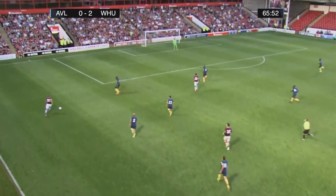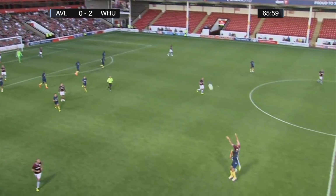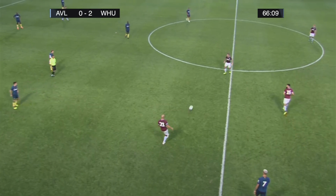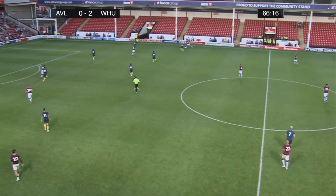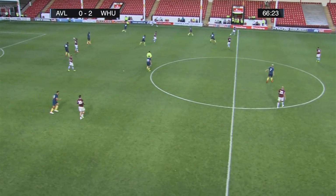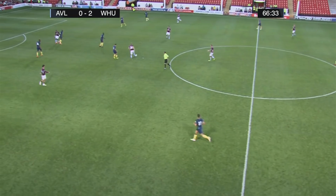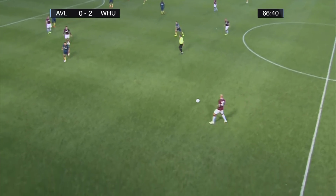Bjarnason. Here goes the Icelander. Kodja just got away from him there at the vital time. Hutton fouled. Robert Snodgrass seeing the funny side of that one. West Ham have it with Obiang giving away though to Whelan. Bjarnason. Grealish. Whelan. West Ham with all but Arnautovic back behind the ball.